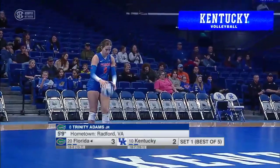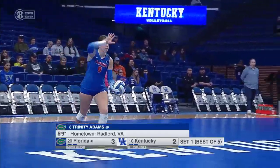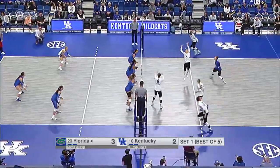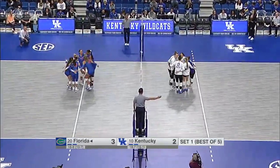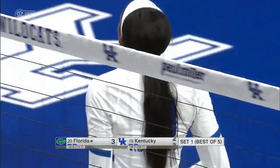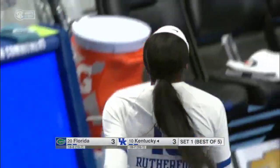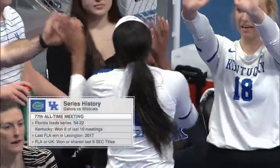And I know she's got a lot of motivation coming into this game. She did not play well against Kentucky in that first outing on November the 5th. So certainly looking to change things here today and off to a strong start with a kill and a block. And Rutherford, though, finds it the second time around for her second kill here early on in set one. Really, really smart shot off of the touch of the block. She's going to need to do a lot of that with Florida having such a big block.